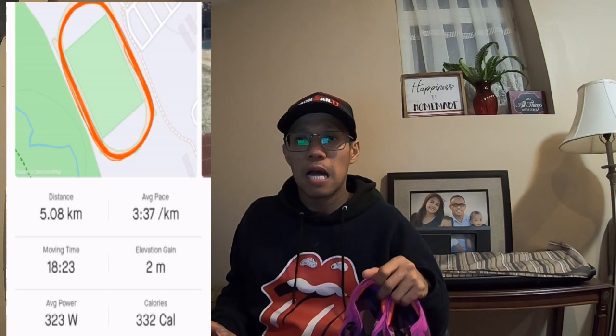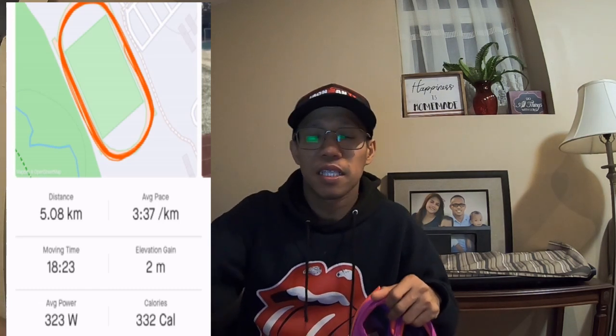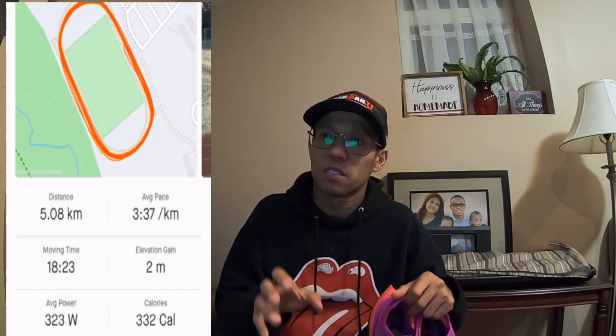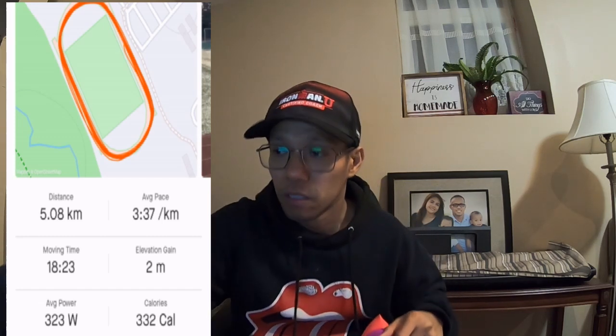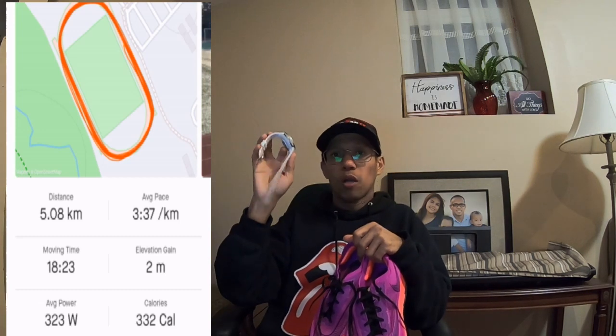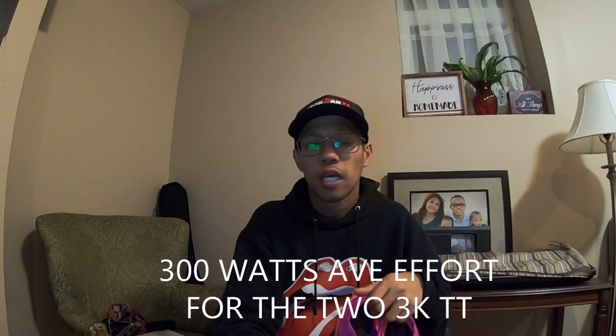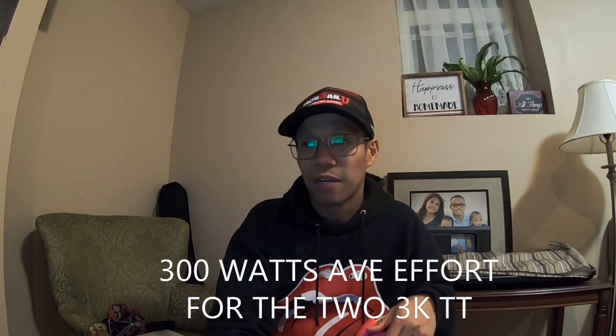And the total distance for that is 2.02 kilometers. And the average pace that I did was 3:37 based on Strava. And then, the average watts na ginawa ko according to my watch, which is a Polar Vantage V, ang average ko is 323 watts. So today, just to make sure na if I do a 3K time trial, I can still do the same effort sa pangalawang time trial ko. So binabaan ko yung effort ko. So I did a 300 watts average.